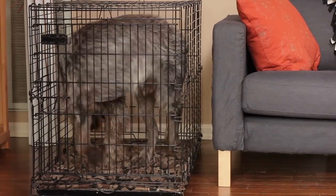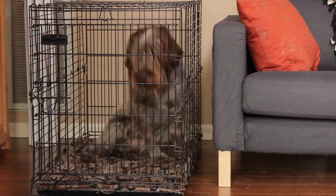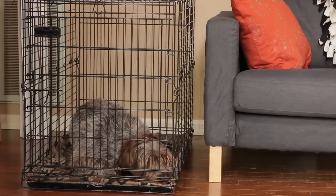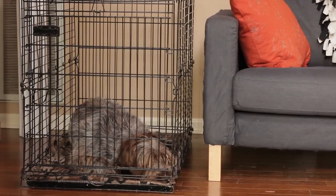You want your dog to grow attached to his crate and see it as a safe haven and a retreat. It's great for potty training by limiting his space. As your dog grows older, it becomes a great place for him to rest when company comes over. And for every dog, at some point in their life, it's very likely that they're going to be crated, such as going on a car ride to a vet visit.